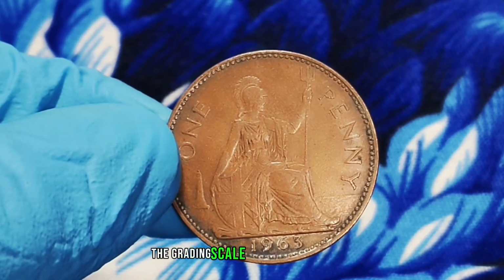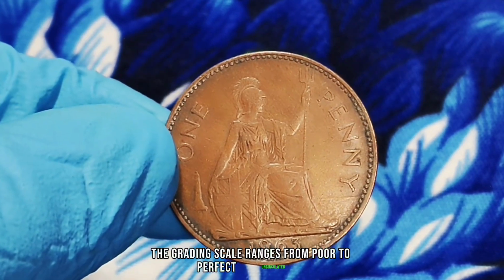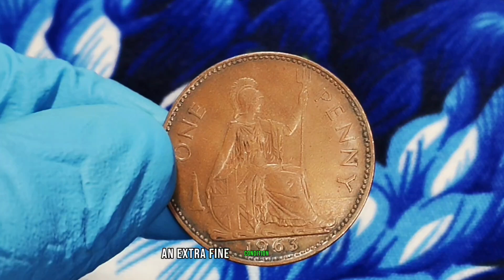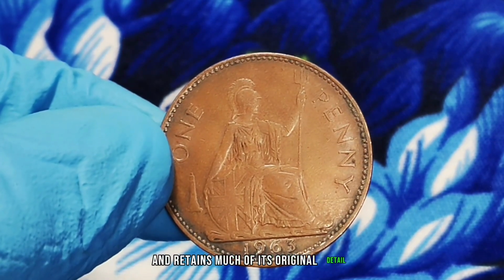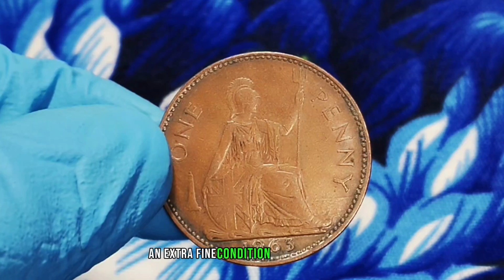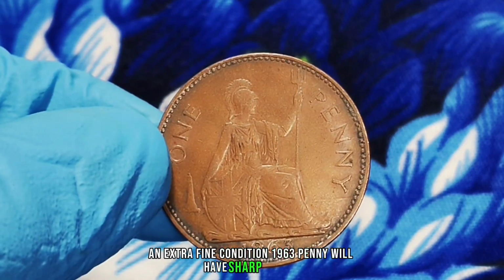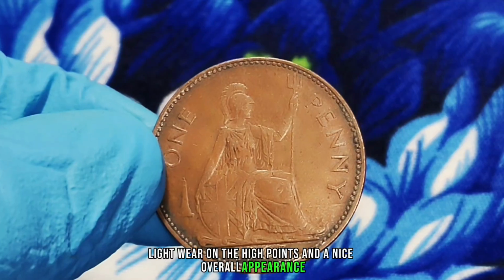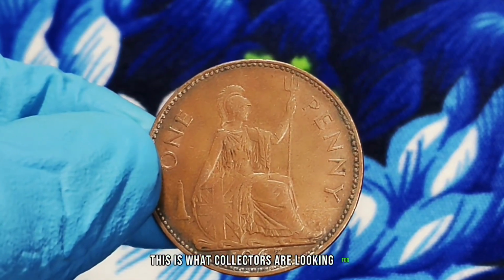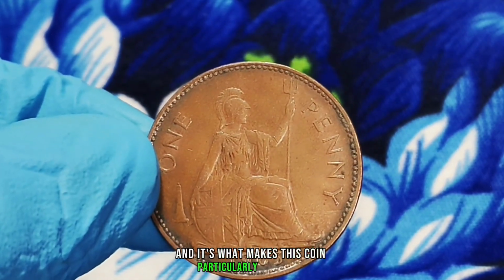The grading scale ranges from poor to perfect uncirculated, and an extra fine condition coin shows minimal wear and retains much of its original detail. An extra fine condition 1963 penny will have sharp details, light wear on the high points, and a nice overall appearance. This is what collectors are looking for, and it's what makes this coin particularly valuable.